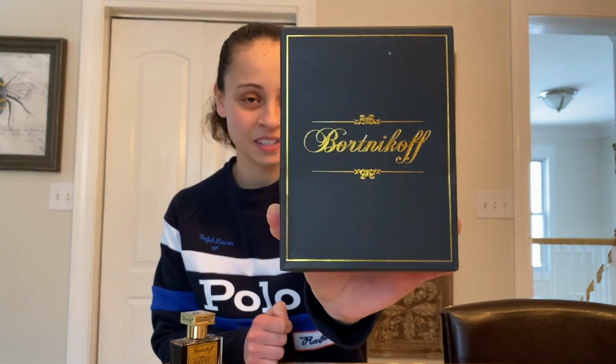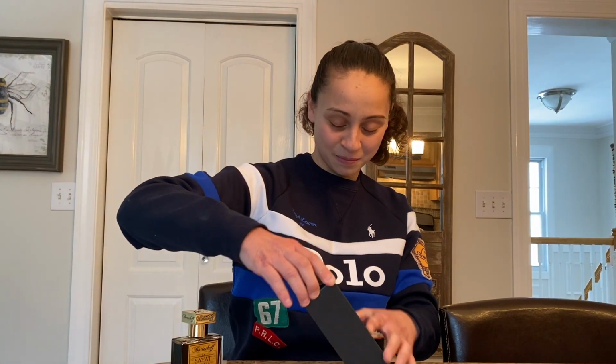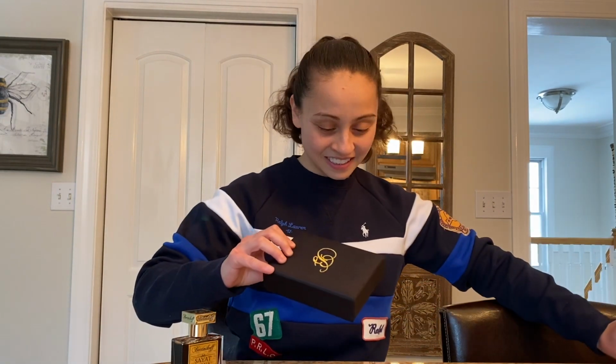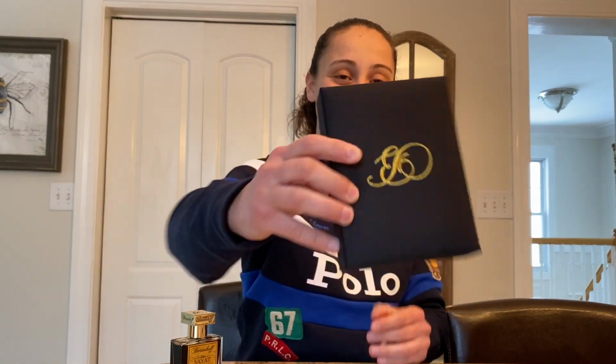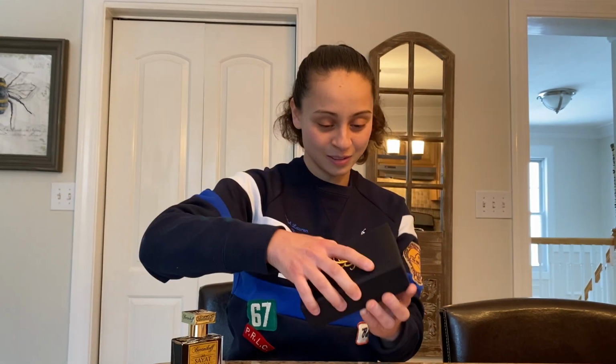So let me show you the presentation first. This is the box it comes in. Nice clean black box with that pretty gold. Let's see, hopefully this isn't too hard to take apart. That's always fun. So here's the box that it comes in, very nice. It's kind of like silky and kind of like puffy. Very nice.